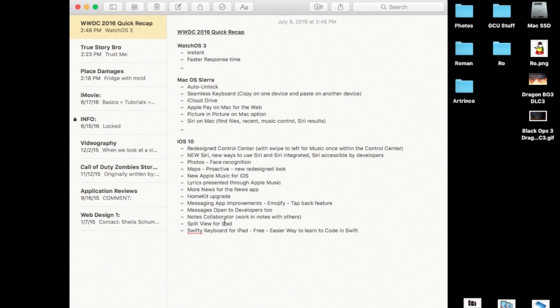That's basically with Siri and how she's integrated into the applications. Notes collaboration, work in Notes with others, and that's where I have Notes here. You have this little extra option, add people to this note, and you can have multiple people working on the same note. I think this would be a really cool feature if you're taking notes in class. You could have a whole group of people in one and just get a whole note document. I think that'd be really cool, especially if they all have Macs.